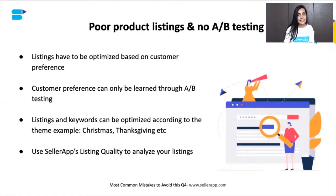So you can do A/B testing. There are several tools out there, or if not, you can just change one variable at a time and let the campaigns run, or just observe the changes for a week or 2, and you'll get to know what's working out, what isn't. You also need to track the right metrics. So for example, if you're changing your title, then you can look at CTR rather than sales. But if you're changing your A+ content, then you can look at sales. So it is essential for you to track the right metric as well.